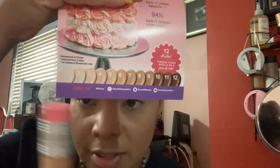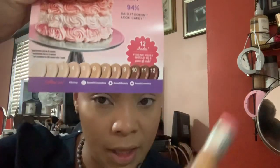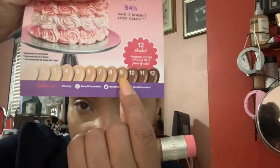I'm telling you, that's how serious it is. So this concealer is supposed to be full coverage, but non-cakey. Does not cake up on the eyes. That's what the claim is. This concealer also comes in 12 shades, which is not very much. I'll show you the shade range. This is the shade range, and the shade I got is number 8. And see, there's only 3 more after, so not very many shades. I'm thinking they're gonna add more later.